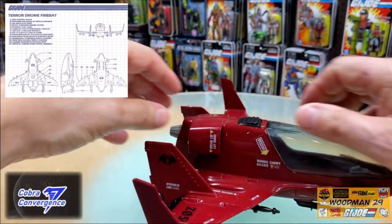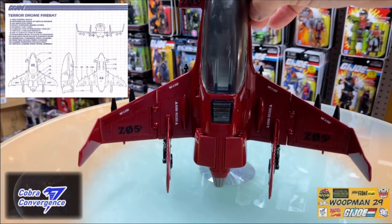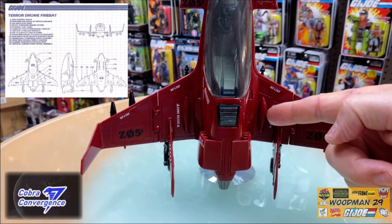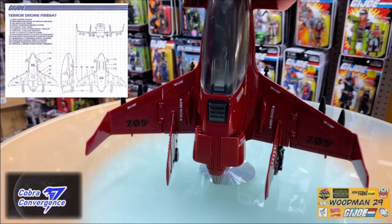And let me get this snapped in place. And what I'm going to do now is I'm actually going to tip it up. And according to the blueprints, right here, these are called the internal jet fuel tanks. And you can see there's one on either wing. Now let me get this back to the horizontal position.